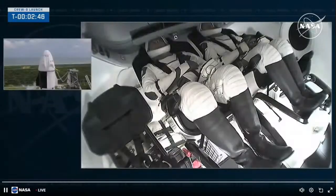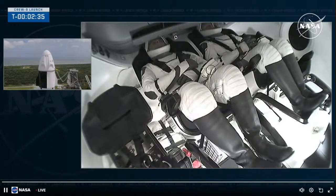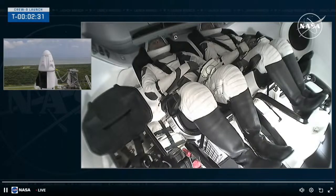Stage 1 LOX load is complete. There's confirmation right on time. Dragon in terminal count and on internal power. That we both have LOX load complete on the stage 1 and that Dragon is on internal power. We are expecting LOX loading to last for just about another 30 seconds on board stage 2.